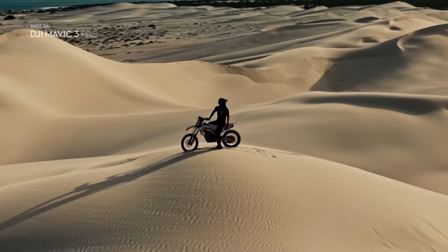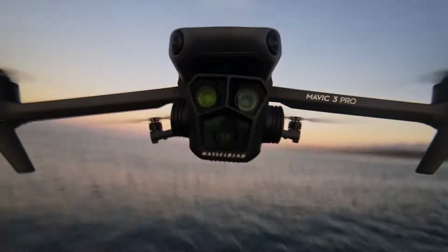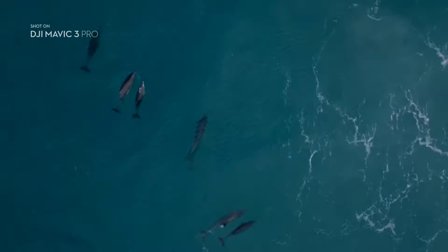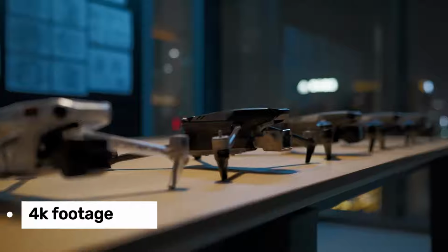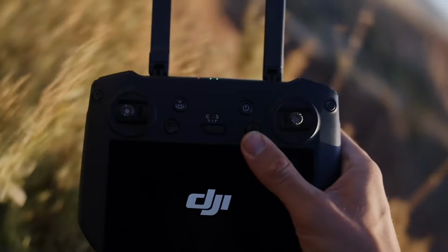It's heavy enough to require FAA registration, and you must have an operator's license to use it for paid projects, but it's still portable for on-site work. There aren't many drones that can offer footage in 4K or higher, but the DJI Mavic 3 Pro does it thanks to remarkable technology.